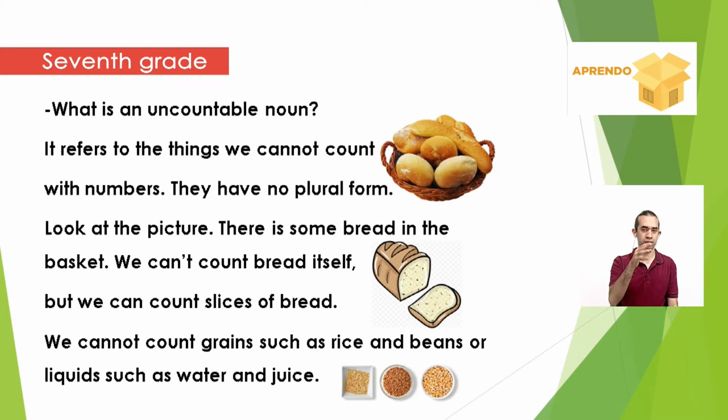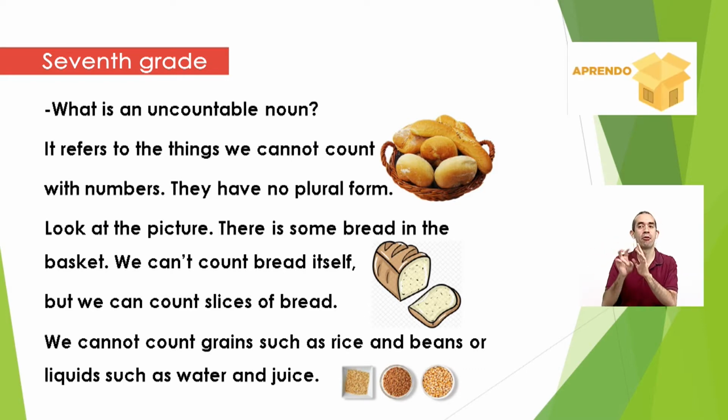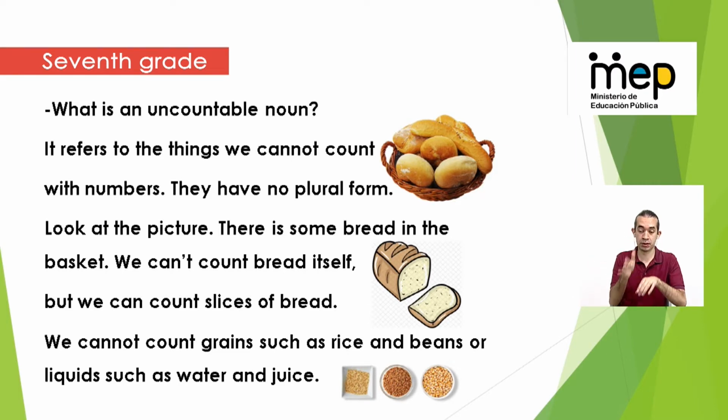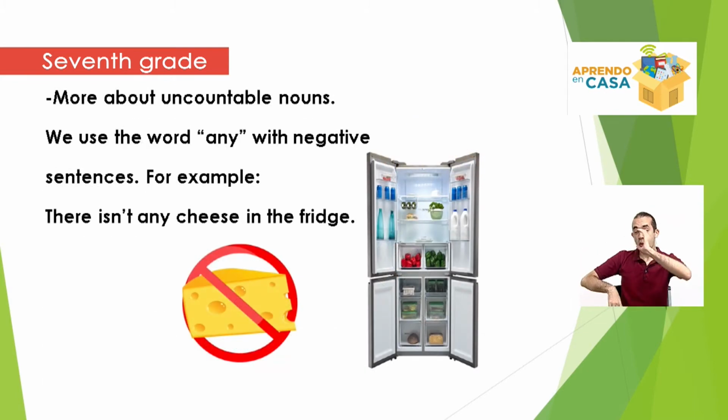Now, what is an uncountable noun? It refers to the things we cannot count with numbers. They have no plural form. Look at the picture. There is some bread in the basket. We can't count bread itself, but we can count slices of bread, right? Like in the picture, there is 1 slice of bread. We cannot count grains such as rice and beans, or liquids such as water or juice. Okay, next. More about uncountable nouns.